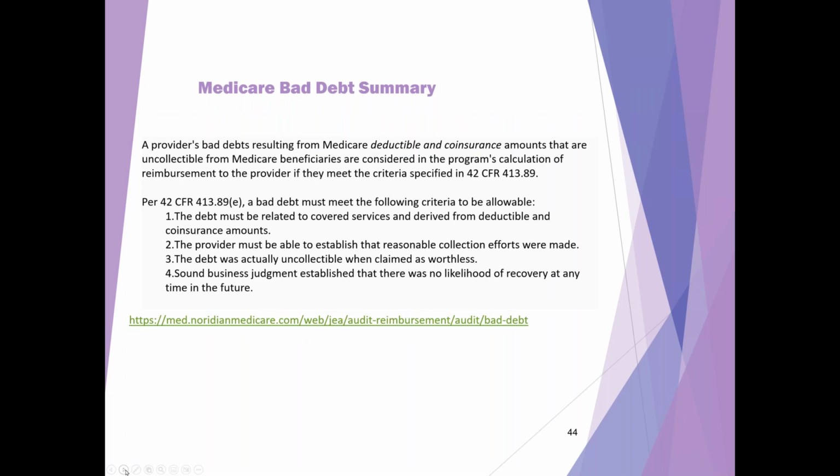So just a very brief summary and introduction of what we're talking about, in case you're not overly familiar with it. I'm sure many on the call are. How Noridian defines it is a provider's bad debts resulting from Medicare deductible and coinsurance amounts that are uncollectible from Medicare beneficiaries. They would be considered in the program's calculation of reimbursement to the provider if they meet the criteria specified in 42 CFR 413.89. And that is basically the definitional criteria for what constitutes a Medicare bad debt. You can go ahead and go to the next slide.